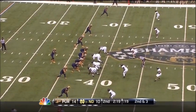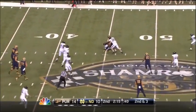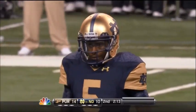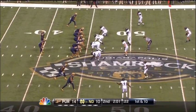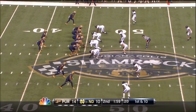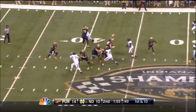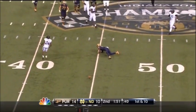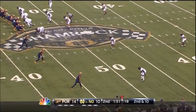Second down. Pass into traffic, but caught by Fuller. First down Notre Dame at the 45-yard line. That's a gain of 7. He stood there and drilled a slant route. First down, play action fake. Golson standing in the pocket. Went through his progressions, found a man, and then threw it low and incomplete. Inaccurate throw.